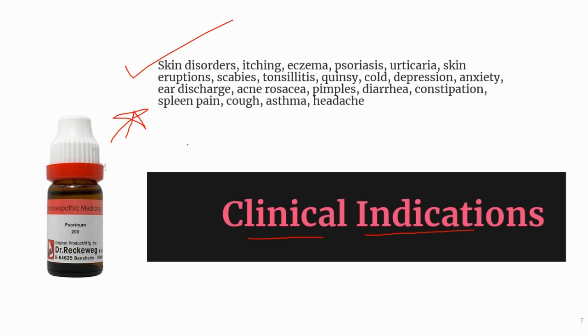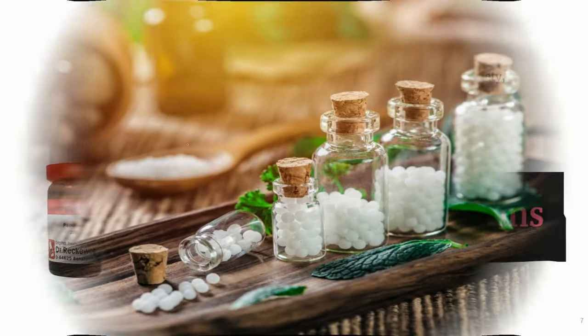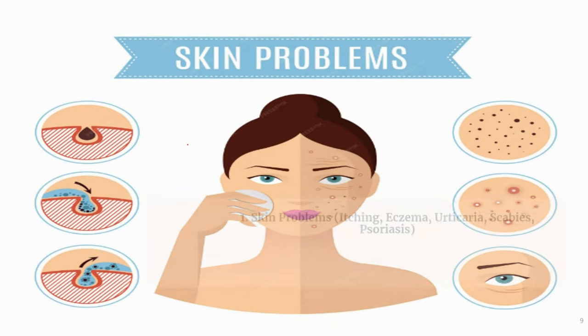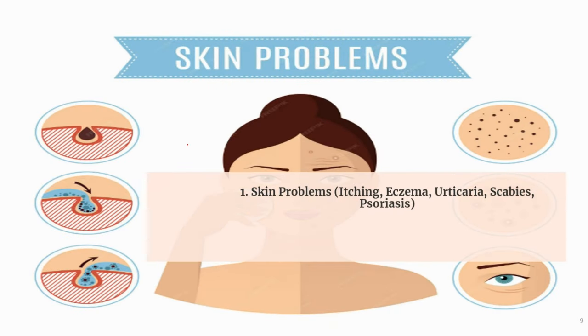Let's talk about the scope of Sorinum as a homeopathic medicine. Its first use is for skin problems like itching, eczema, urticaria, scabies, and psoriasis. Let's talk about it. Sorinum has a marked action on the skin. It is used to treat numerous skin related conditions, and to begin with, it can handle cases of skin itching well.